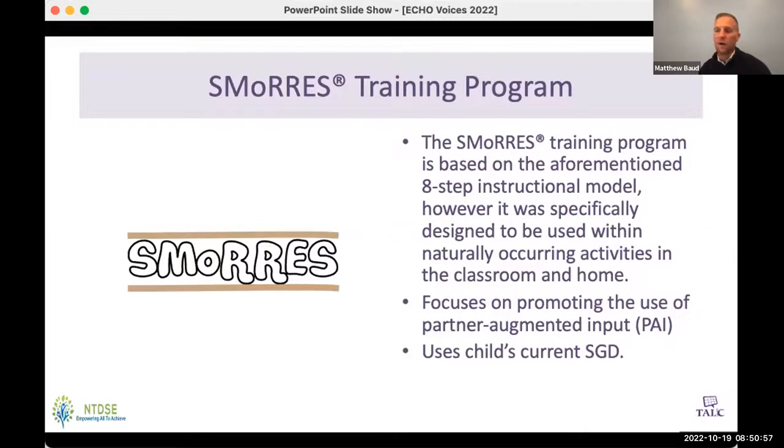And so when we look at a lot of different training programs out there, the S'mores training program is based on the aforementioned 8-step instructional model. But what we started doing is making sure it's about those everyday occurring activities in the classroom and home, not just maybe shared book reading that we see in the research a lot. We also want to focus on just modeling, because there are other techniques we can work on. And we want to make sure it's about the current device, right? If you do look into research, sometimes it's a very activity-based, controlled board for the research topic. So ours is more about that, which we're really critical for.